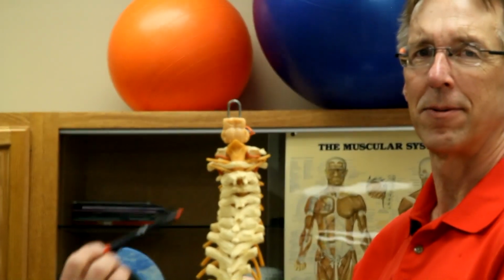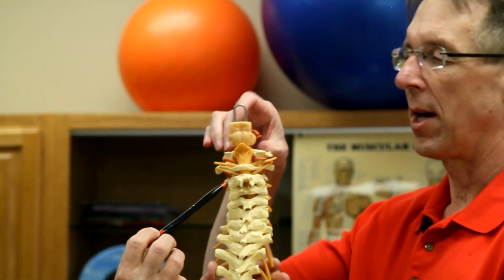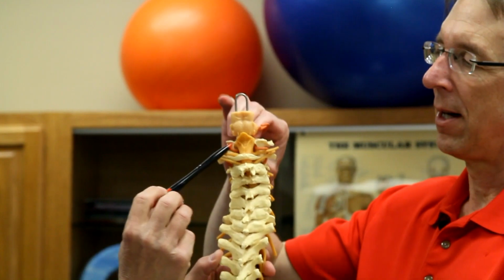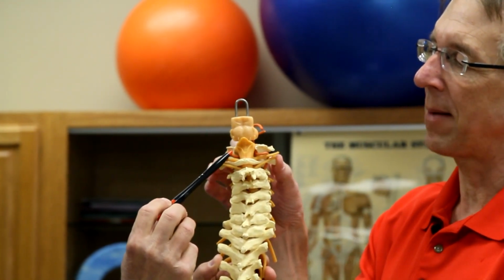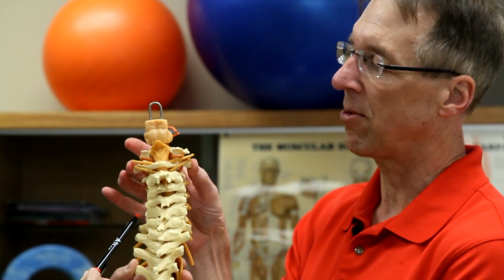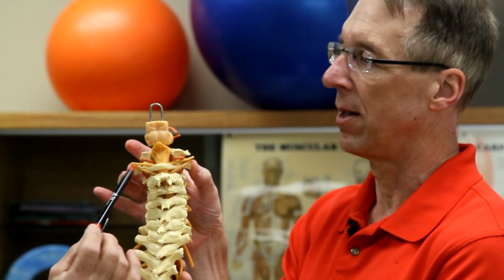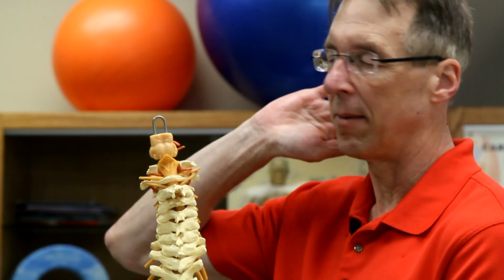All right. She's got it. Okay. So here's C1 and here's C2. The nerve comes out between there, and sometimes these get a little bit stuck. And so you see how this transverse process really sticks out? It's like bat wings. They do get wide, and you can actually feel them, and that's what we're counting on, the fact that you might be able to find that.